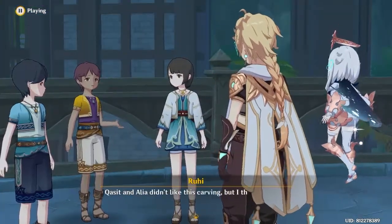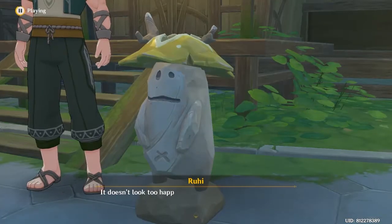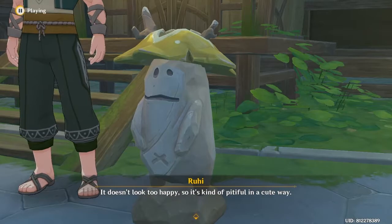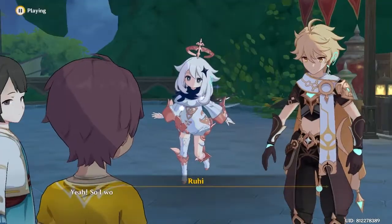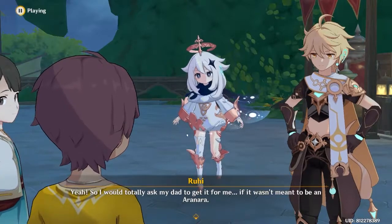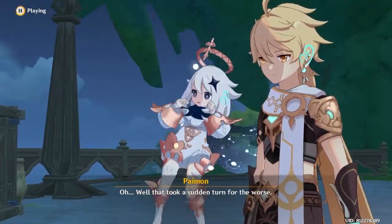Kassid and Alia didn't like this carving, but I think it's okay. It doesn't look too happy, so it's kinda pitiful in a cute way. Oh, a positive review! Yeah, so I would totally ask my dad to get it for me, if it wasn't meant to be an Aranara. Oh, well, that took a sudden turn for the worse.